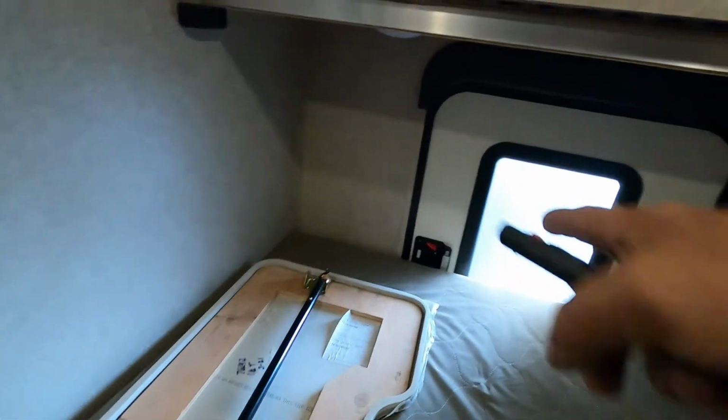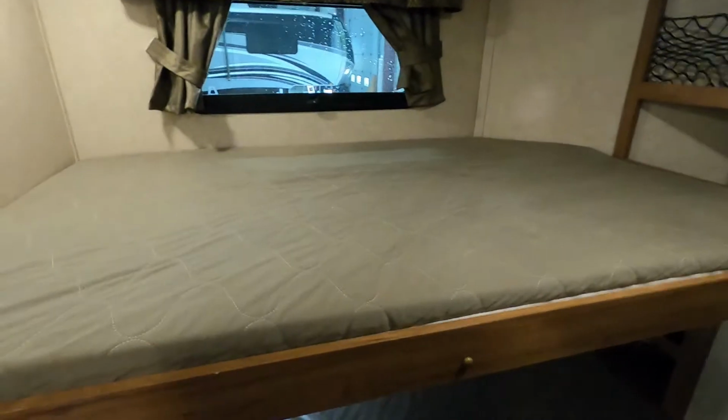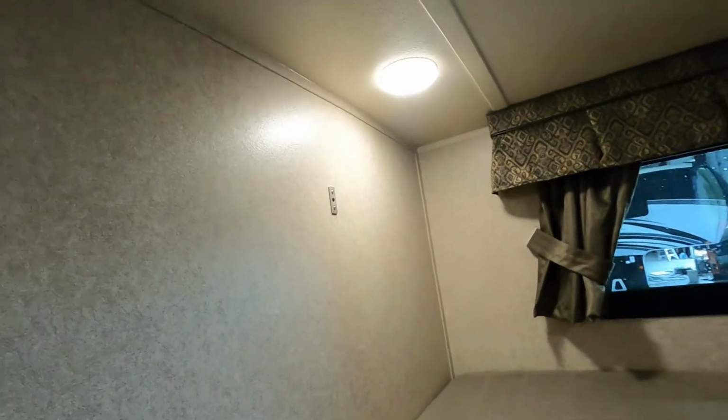All right, got TVs working. Make sure this door is dead bolted for travel. Top bunk. Unlatch that there, bring it down. I believe they travel better down. I would trust that down more than I would that up there.